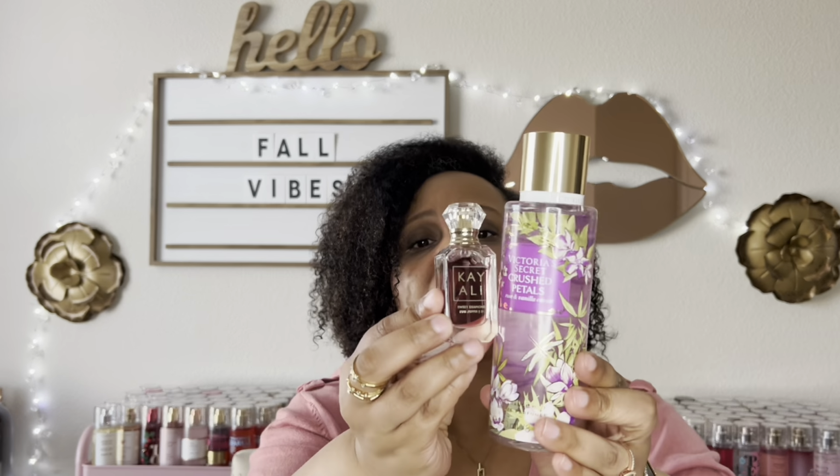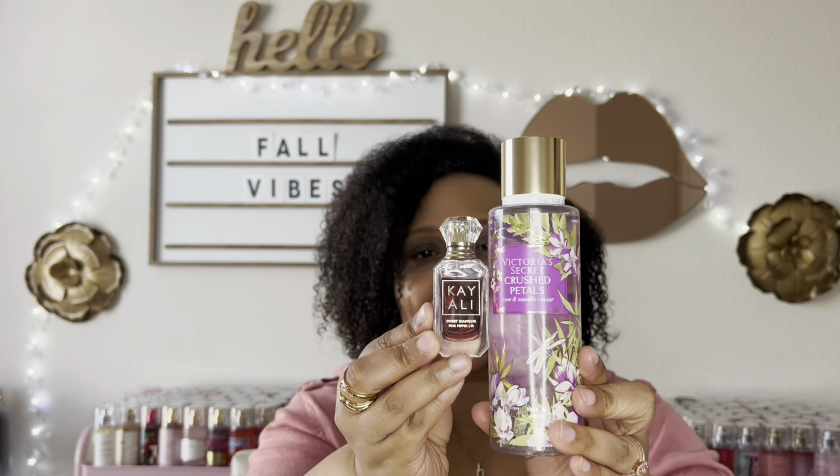Oh my goodness, it's just a match made in heaven. Because I was like, I need something that's going to tone down that caviar note. Yeah, that I'm liking. I think this combination made me like this mist. Because it's good. It's exotic smelling. You know, it's expensive smelling. So, love this. Crushed petals paired with Kayali Sweet Diamond 25.